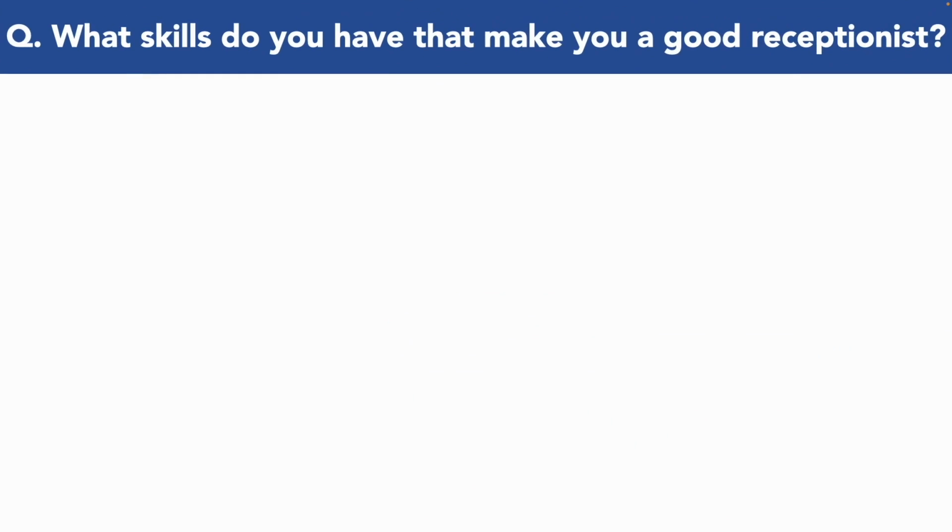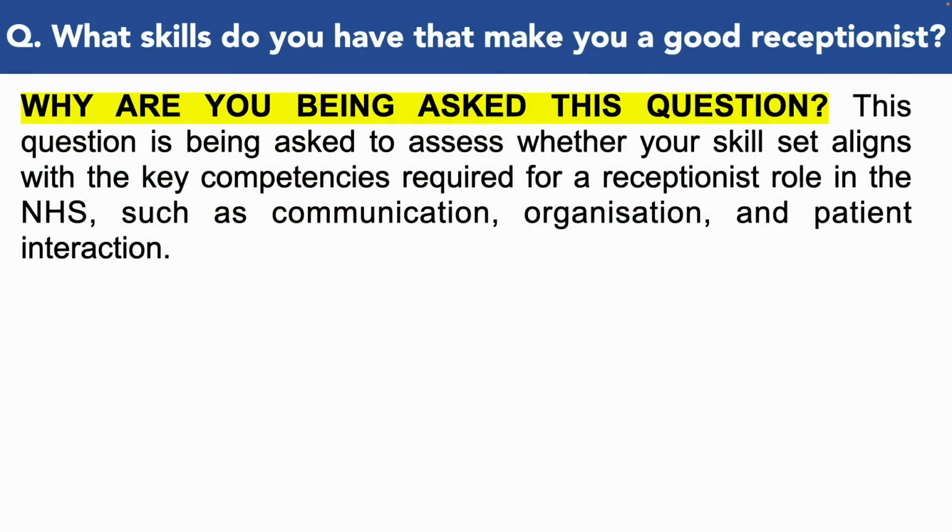Okay, here is the next NHS receptionist interview question. What skills do you have that make you a good receptionist? Now, why are you being asked this interview question? Well, you're being asked this so they can assess whether your skill set aligns with the key competencies required for a receptionist role in the NHS, such as communication, organisation and patient interaction.